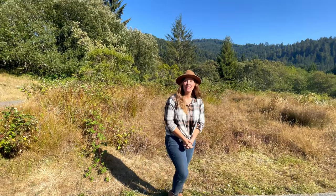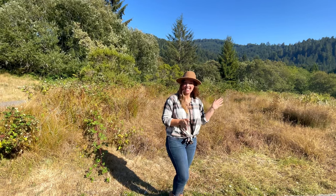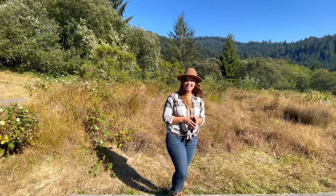The area surrounding this meadow was extensively logged into the mid-20th century. In fact, some of the forest next to this site was logged right up until the day Redwood National Park was established in 1968.